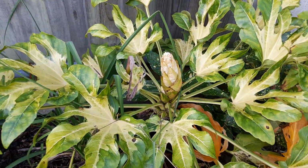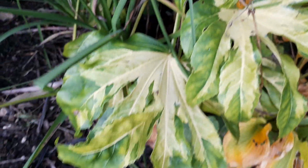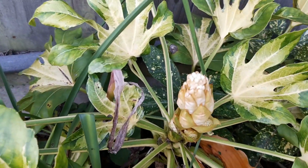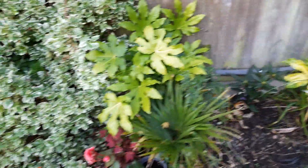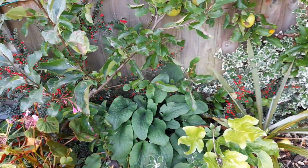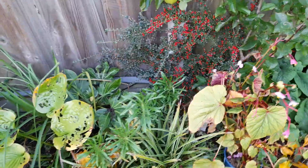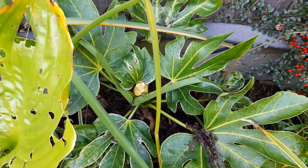This Fatsia is doing a big old flower spike coming. So that is the camouflage version. You start seeing the little white buds coming. A lot of the begonia is still flowering. Another Fatsia spiderweb there, starting to put out its flower.